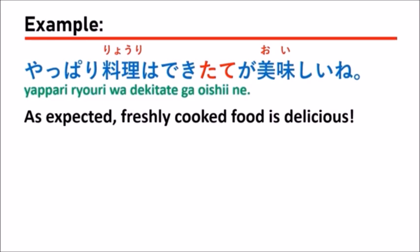Because it's fresh, right? But if you cook and it takes about 2 or 3 hours, it's really cool. So the food is not so fresh and not as delicious as the new one. So in this case, you can say dekitate. This means the food that you just finished about 1 or 2 minutes ago and you eat it soon after you finish. So in this sentence, they say, やっぱり料理はできたてが美味しいね, which means freshly cooked food is delicious.